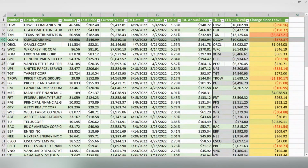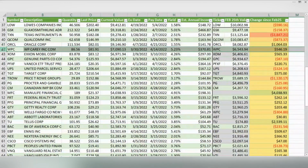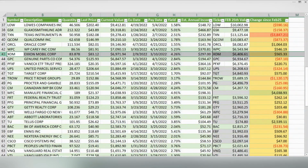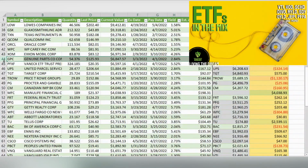Qualcomm, 62 shares of Qualcomm. Oracle, 111 shares, WPC, 86 shares. We have ExxonMobil, 83 shares. Genuine Parts, 54 shares.